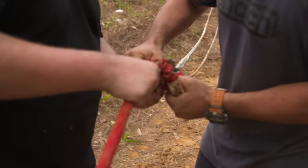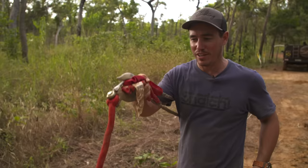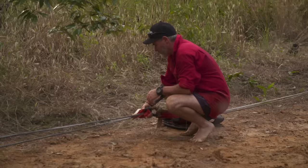That's cool. With these winch extension straps, you can double them up. They're just like winch ropes. So we've got two here. We've got one at full length, one at half length. That's the perfect way just to winch in a straight line now. So that'll put a lot less stress on the winch and should make it really easy for him.